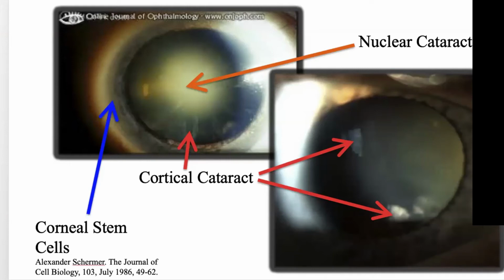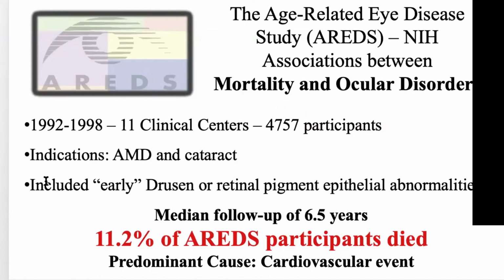There was something else about this rejuvenation I wanted to say, but it doesn't come to mind right now. But I'm only going to go another 5 minutes. I'm just going to cover cataract right now, and then we're going to call it a day.